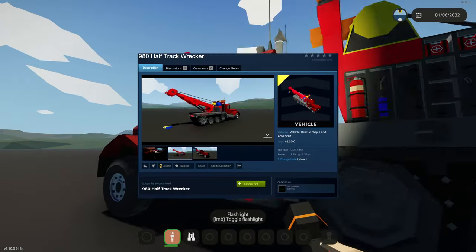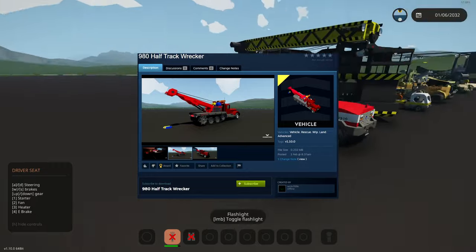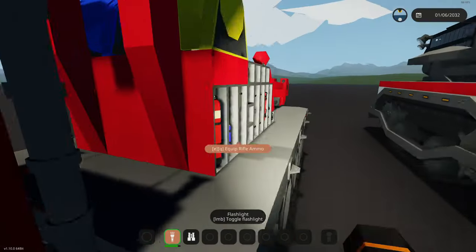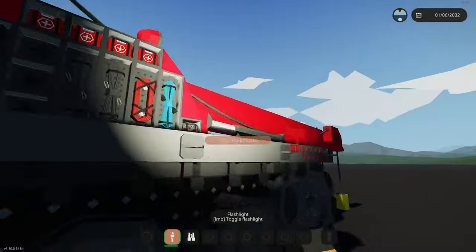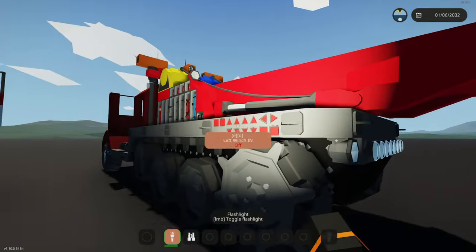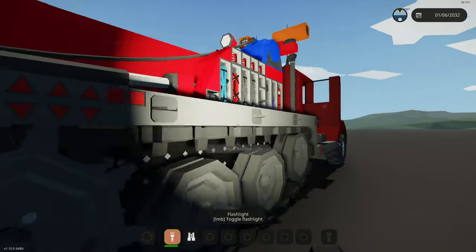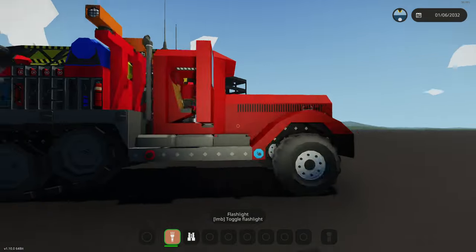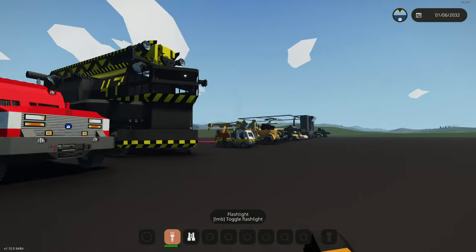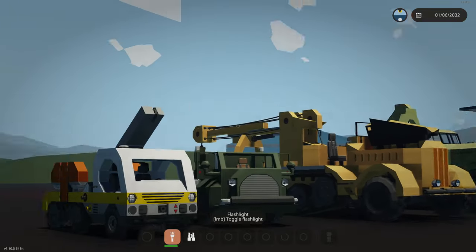Nice. And finally, we got this one right here. This one seems like a modern truck with the Halftrack capabilities. Honestly, it is really nice. We have all of our stuff on the back, including a rifle, obviously. We have our crane, all of our crane controls right here. A million lights, interestingly enough. And a bunch more crane controls over here. Yeah, that's really cool.